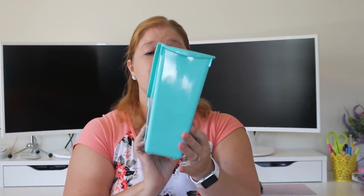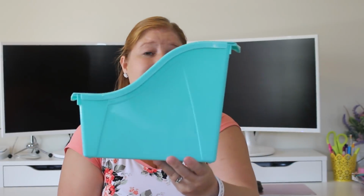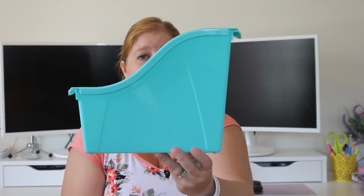I love these for organizing, especially if you are a teacher. I feel like you could use these for different subjects in your classroom, but they had different colors. This one, of course, is the one that I picked up. Then I did get a planner.